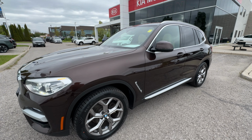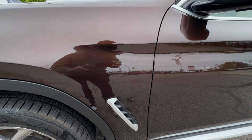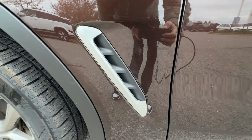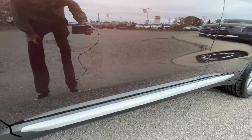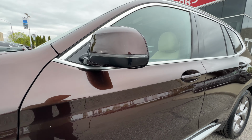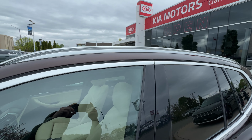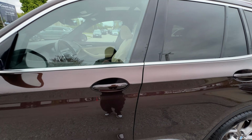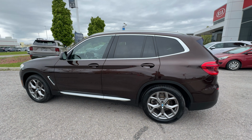I wish there was a bit of light out today. You'd be able to see all the metallic in it, but it's a really, really nice looking paint. Got this great looking kind of cutout here in the fender. Nice aluminum trim down the bottom. We've got the LED turn signal in the tail lights, and then we have the nice satin roof rails up top. This does have the comfort access, so you just put your hand on the handle, it automatically unlocks.